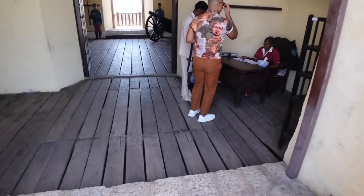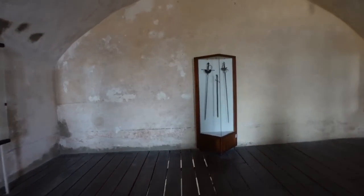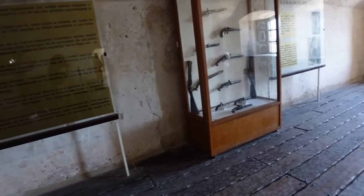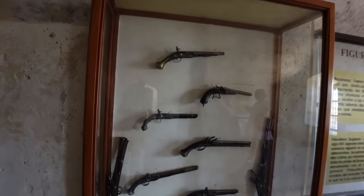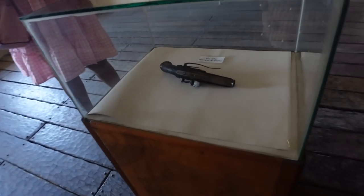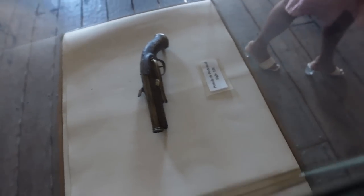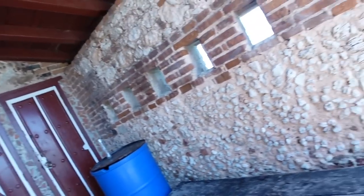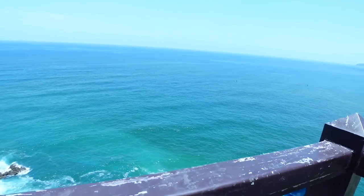Okay, guys, so we're touring. I hope these woods are good enough. So we're touring, guys, touring. Oh, it's a really good view. Beautiful.